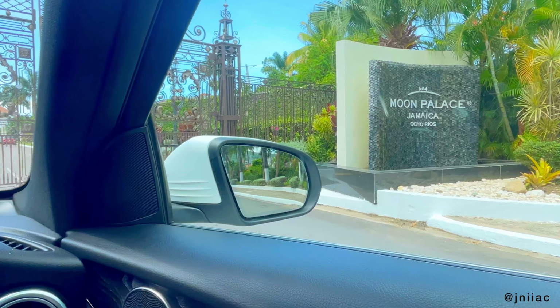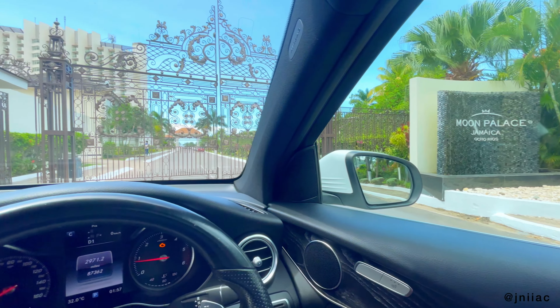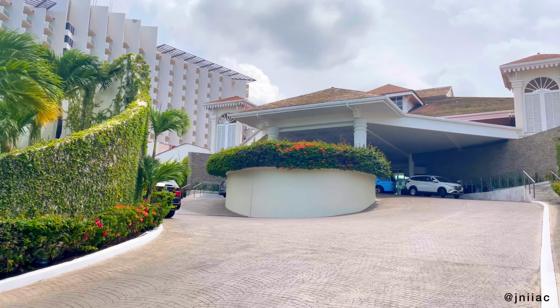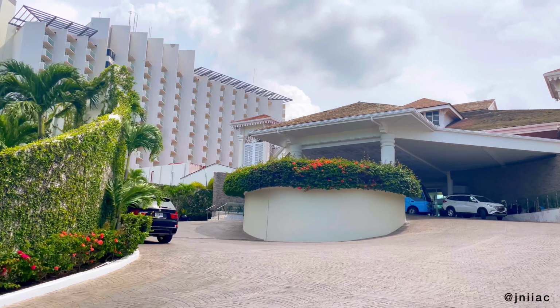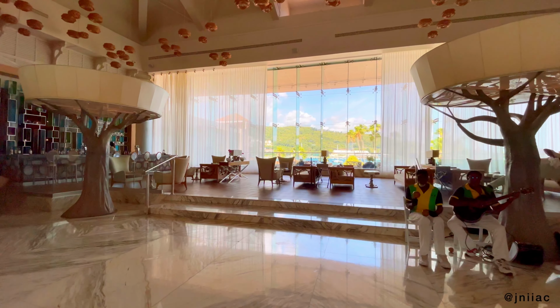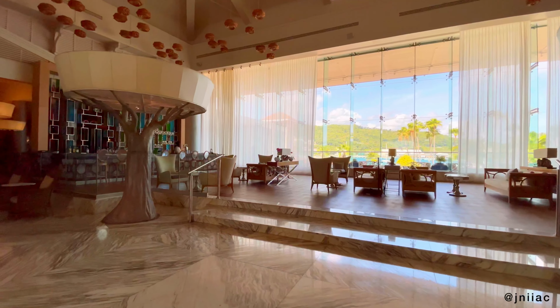Today's pursuit to paradise takes us to Moon Palace in Ocho Rios, Jamaica. Moon Palace, Jamaica is an all-inclusive beachfront resort featuring upscale accommodations, gourmet dining, a dolphin park, a surf simulator and water slide, arcade gaming lounge, world-class entertainment, and state-of-the-art spa and fitness facilities.